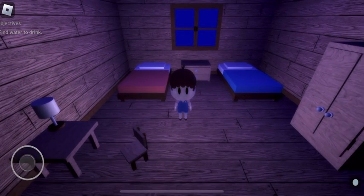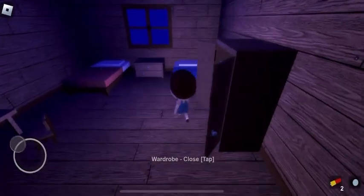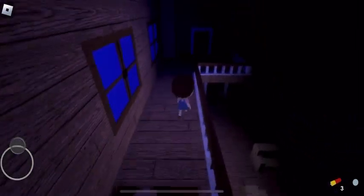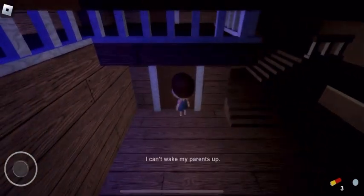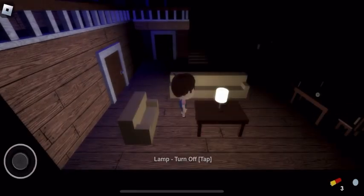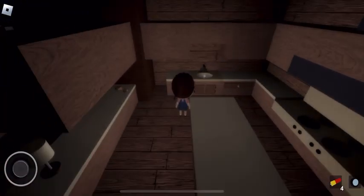Alright, so it says find water to drink. Are we doing the same thing? I can't tell if we're doing the same thing. Like, am I allowed to go in here? I can't wake up my parents. Okay. So where was the glass of water before? Oh, what's this?